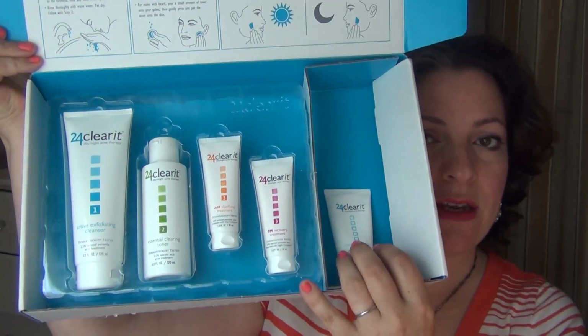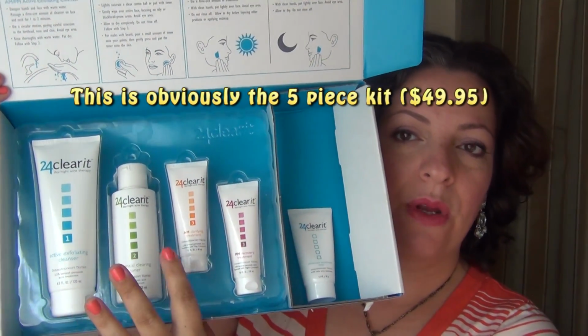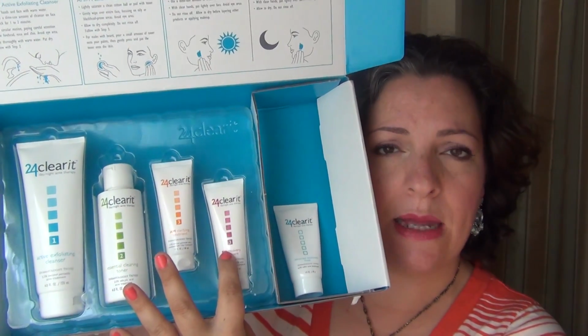So, price range. The kit that I received is a 4-piece system, and that one is $39.95. And when you order at $39.95, this is everything that you get. You're gonna get a cleanser, you're gonna get a toner, an AM treatment moisturizer, a PM treatment moisturizer, and a mask, similar to the other guys. And then you can get a 5-piece system. That's $49.95. And that one, I'm assuming, has another one of the products in their line. And then there's a 6-piece system that's $55.95. So the 6-piece, you get the cleanser, the toner, AM, PM treatment, and then you get the treatment mask and the oil-free moisturizer. And then the other one, in the 5-piece, you get the cleanser, the toner, AM, and PM, and you get the treatment mask.